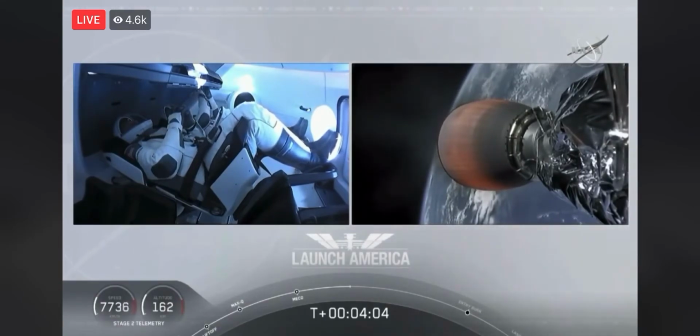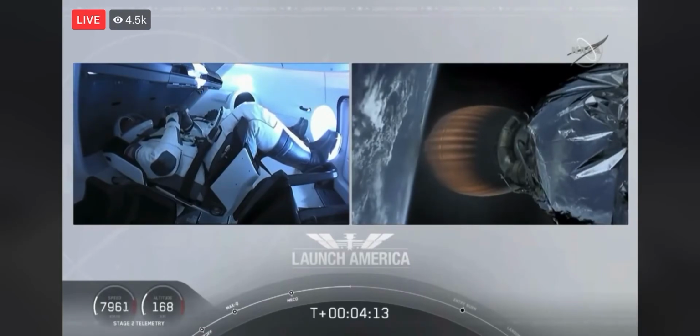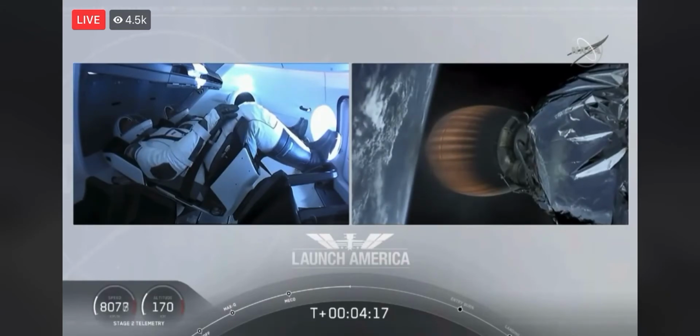All right, here in nominal trajectory, so Dragon is pointed in the right direction, continuing to make their flight uphill. Heard acquisition of signal Bermuda. That's one of the other ground stations that they're using to get telemetry and data back from this spacecraft. Stage 2 propulsion is still nominal.